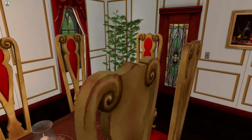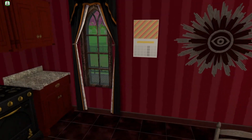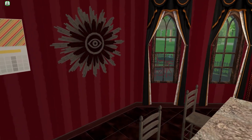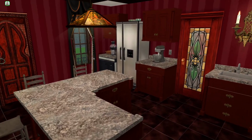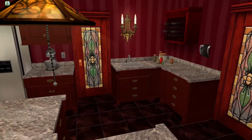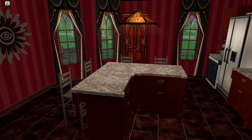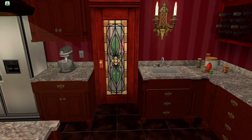There is a door here that goes outside towards the garage, but we will come back to the garage at the end. If we continue this way, there is the kitchen. On this side, there is the stove, calendar for our holidays mod, an Eye of the Watcher. There is an island. There is a juicer, a refrigerator, mixer, wine rack, etc. You can tell the color scheme, right? And there is the door from the kitchen which goes out to the wraparound porch. Again, we'll do the outside and the garage at the end.